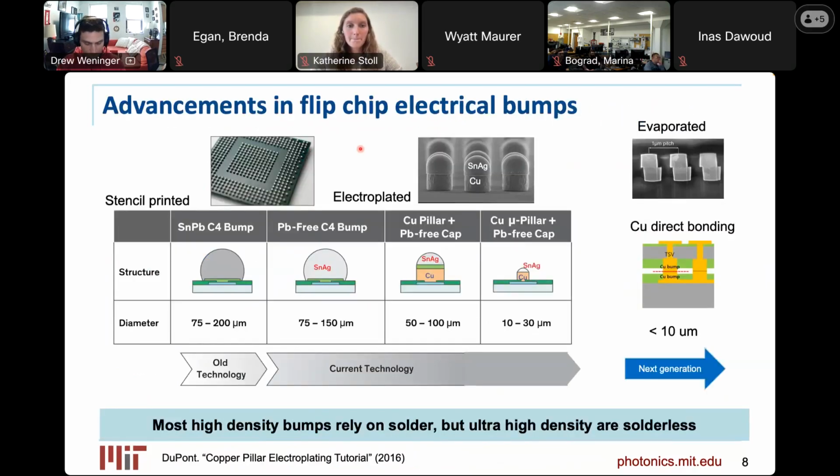In terms of flip chip electrical bumps, this table shows the progression over the last few decades towards smaller and smaller bump sizes. Traditionally, these solder bumps were printed using stencils. You might have a printed circuit board and then a stencil, which is just a piece of plastic with holes, over top of it, where you squeegee the solder paste through the stencil onto the printed circuit board. Then you pick and place your components on top of the solder, and when you put it in an oven, they can all reflow simultaneously.